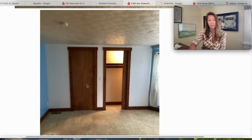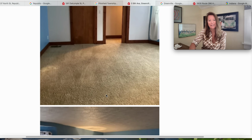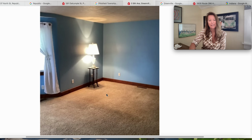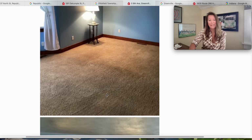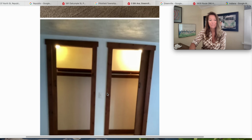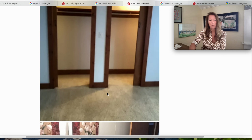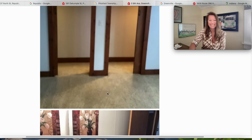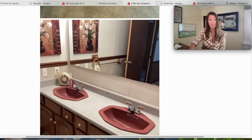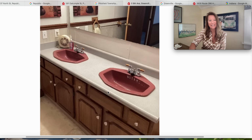There's our closets with a pocket door. Looks like one on each side. And if you didn't like blue, we can always paint the color. It's not a problem. It's nice that there's closets with lights and doors that open. So here's our bathroom. Very nice. The one bathroom does have dual sinks. Plenty of cabinet space.